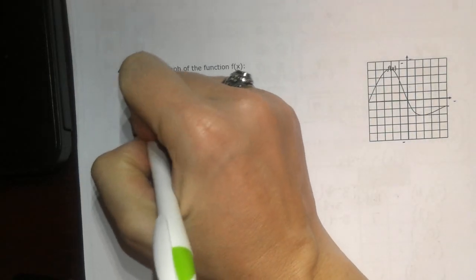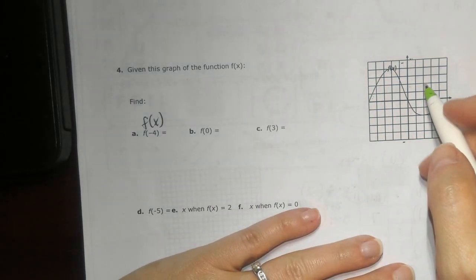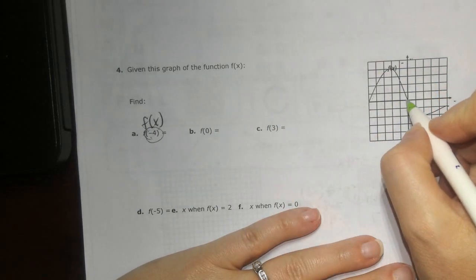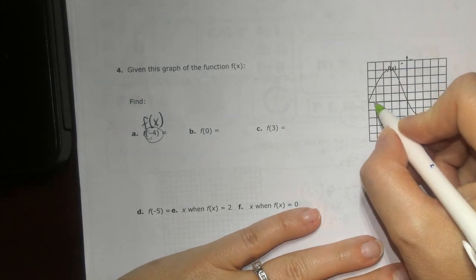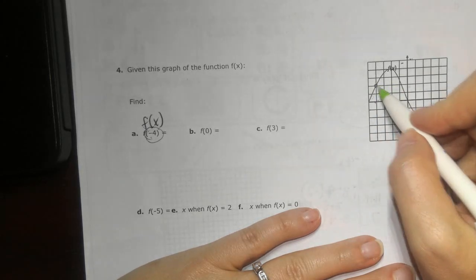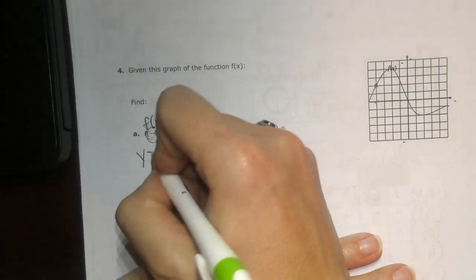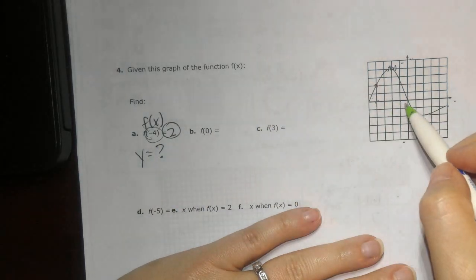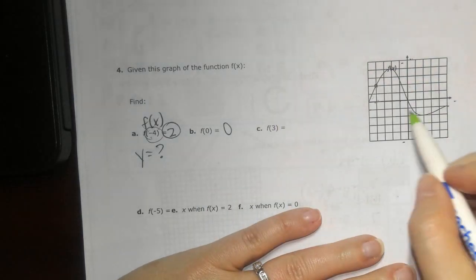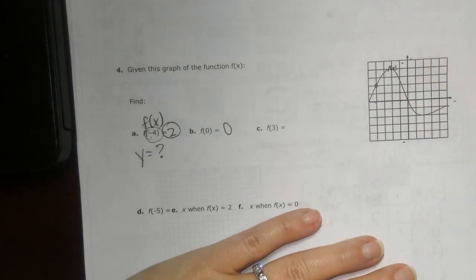So what this means is f of x. Alright? So at -4, what is your y? When x is -4, what is y? So let's go here. 1, 2, 3, 4. X is -4 here. This is where x is -4 on the line. What's the y? It's 2. So the answer is 2. You're trying to figure out what the y is. Okay? So when x is 0, what is y? Also 0. Can you do this one? When x is 3, what is y? I want you to do that one.